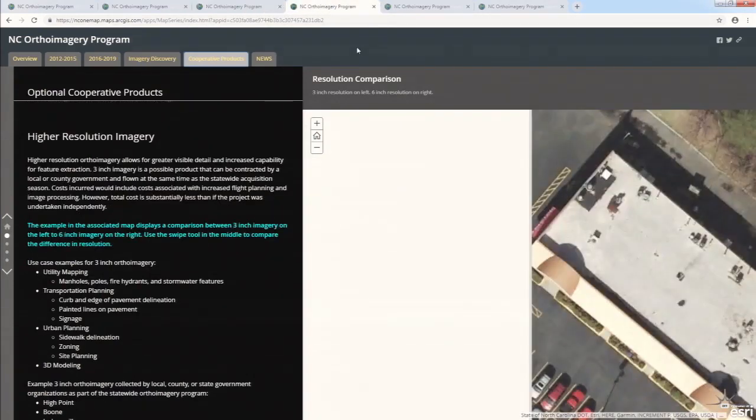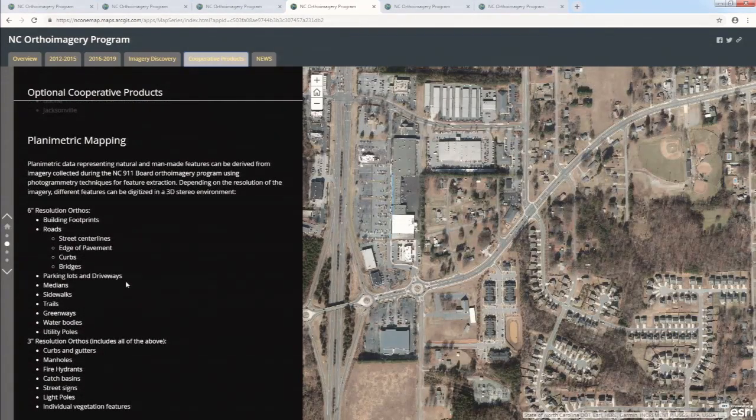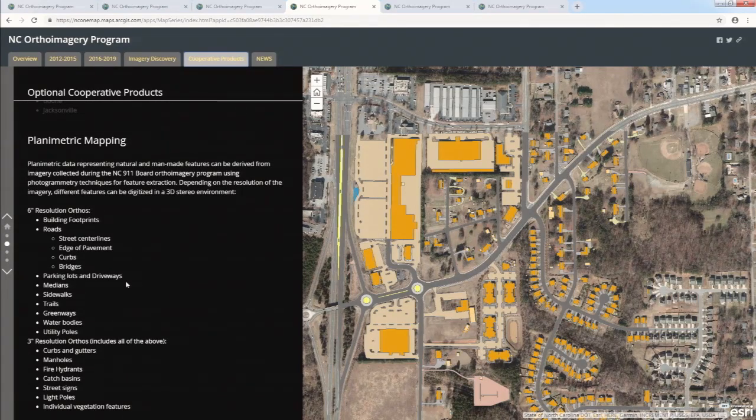3-inch imagery is nice and it looks great, but what are you going to do with that 3-inch imagery? One of the products that imagery is used for is planimetric data. Planimetrics is impervious surface mapping, anything from utility lines, curbs, bridges, sidewalks, things like that. But the level of detail you get from the planimetric data is really dependent on the imagery resolution. So if you're planning on doing utility data mapping off of the imagery, you need to plan ahead, two steps ahead, to say, we're going to need 3-inch imagery to do this level of planimetrics that we want to do.